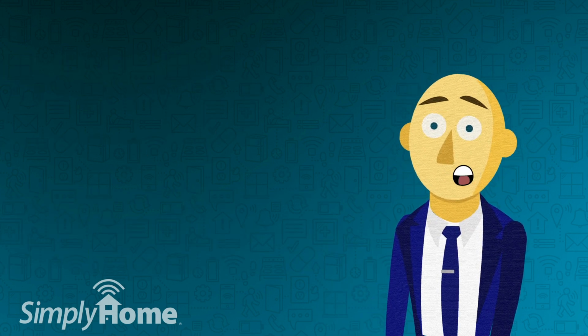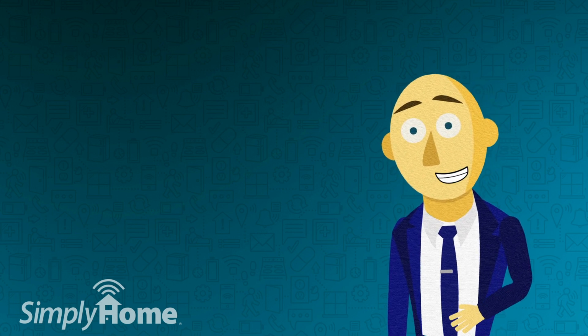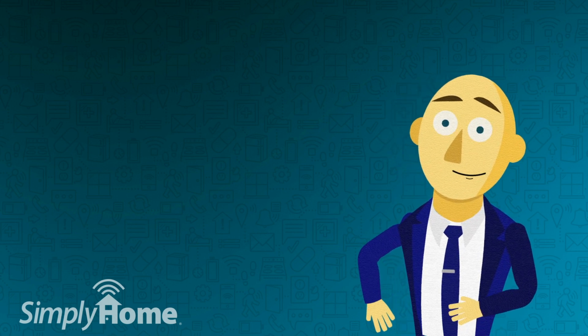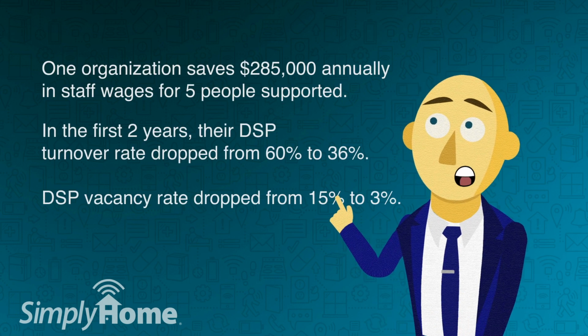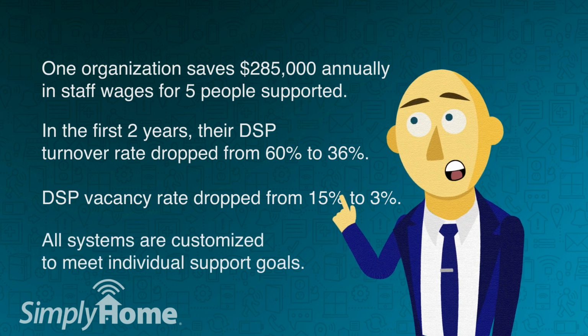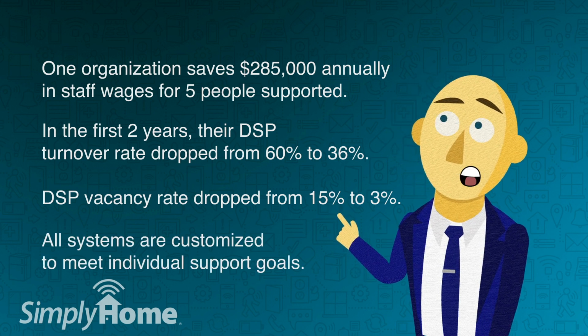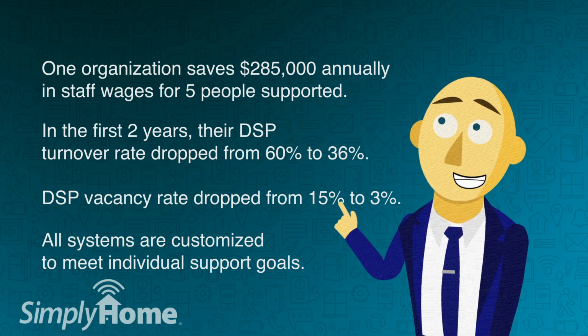So beyond the needs created by the COVID-19 epidemic, technology-first organizations have seen this model help them to do more with less by saving annually in staff wages, decreasing DSP vacancy and turnover rates, and creating systems that are truly person-centered around the support goals of an individual to promote increased independence and dignity of risk.